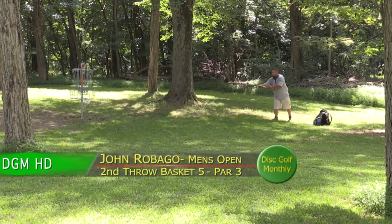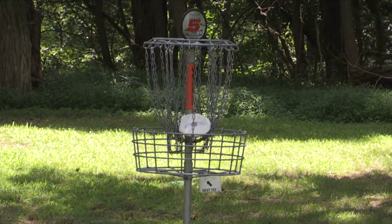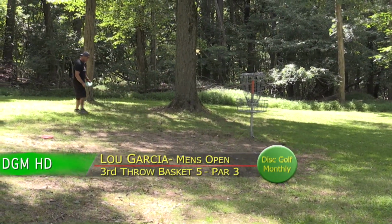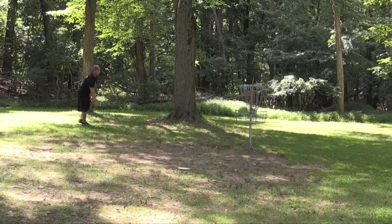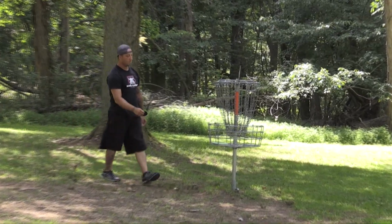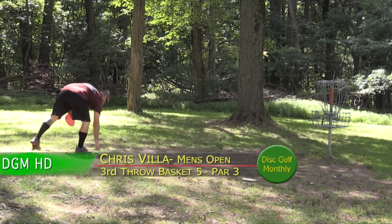Here's John with his birdie attempt. And that's birdie number 2 for John. John's going to take a one-stroke lead over Lou again. Lou makes the par. John gets the second birdie of the round for him. There's Chris going for par.